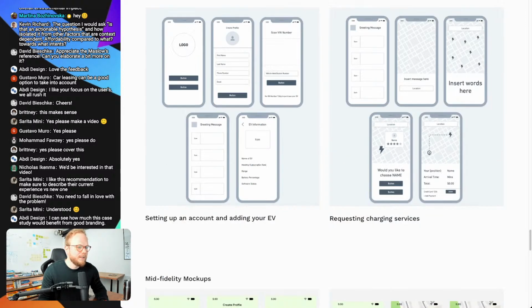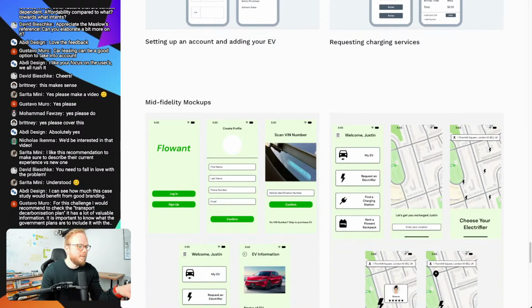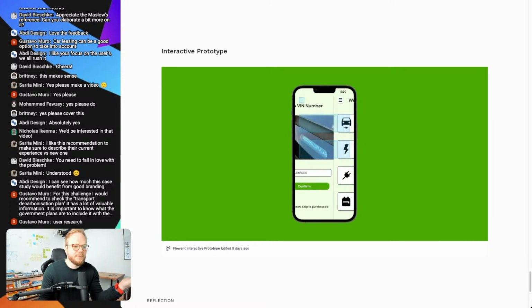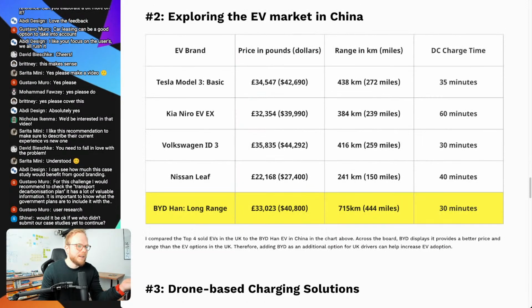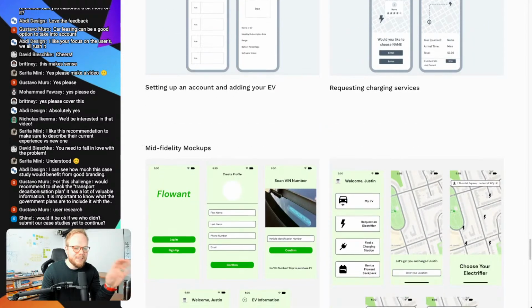So he did some low fidelity wireframes. I'm not going to go too much into it. I hope he shares the link with you. Again, it's his decision if he wants to share it. He went to mid fidelity mockups, and then created an interactive prototype of how the users would actually interact with the thing and have their apps supporting their EV. And I understood, by the way, that these things, like the subscription payment model, exploring the EV market, and drone-based, would support this on a service level, but it's not too clear. Just jumping through those ideation segments was a bit tricky to navigate.